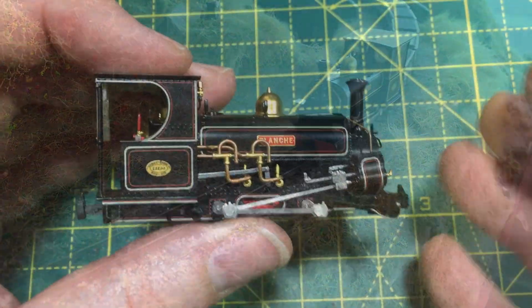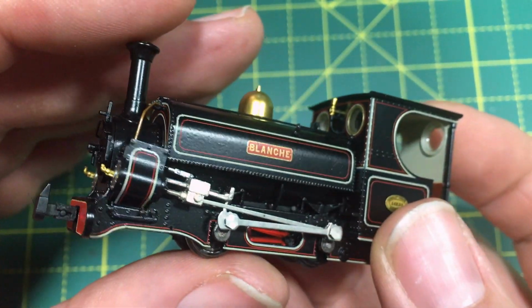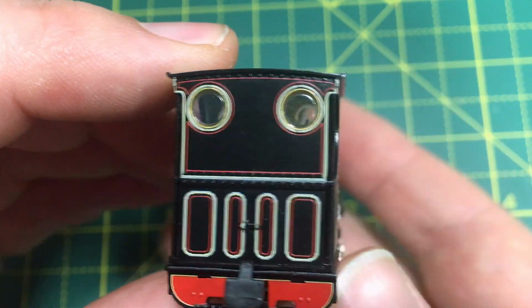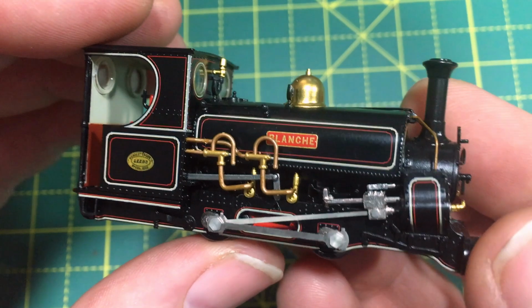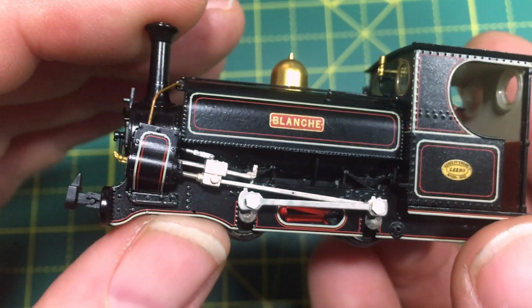Next up is value for money, and the DCC Ready version of this model is available for just over £161 from retailers that we could see, and we've got an affiliate link down below to take you to Rails of Sheffield to find your own version either of Blanche or of the other versions that are going to be forthcoming in the new year.